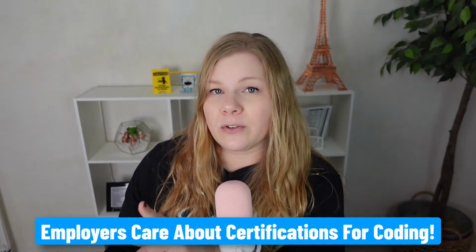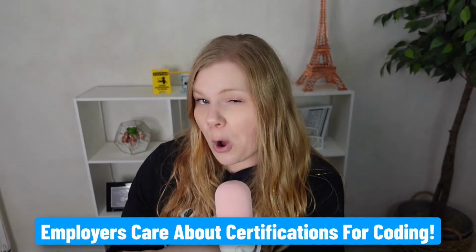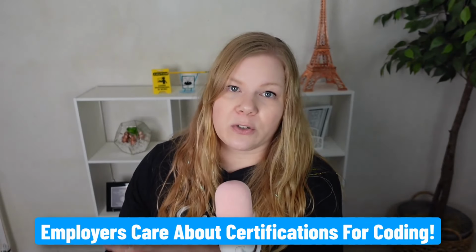And the billing, that's the financial side: submitting the claims to insurance companies, following up on the payments, fighting all those denials. That's more so the billing end of it. And a lot of programs cover both because it's important to have some understanding of both in that process. It makes you very, very versatile. But again, employers care about certifications for coding, not so much billing. So if your goal is to become a coder, you're going to look for those right certifications, the CPC, the CCS.